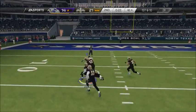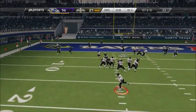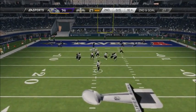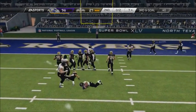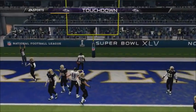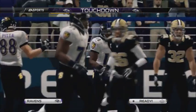Macklin there with the sure hands to pull in the rocket pass. A huge play. Looking for a receiver on the left side here. And almost picked off. Eighth play of this drive. With two hands, he has it. When you see zone, third and goal from the 7. What a catch. Touchdown. Gets pretty tight down in here when you got third and goal. Not a lot of room.